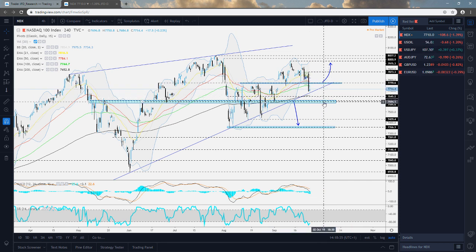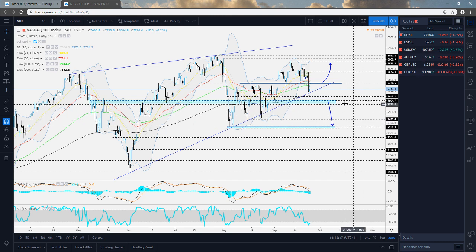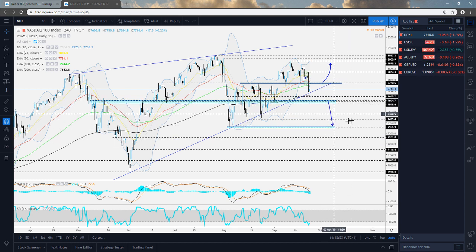If this upside line starts breaking, then of course we'll be very careful with the upside scenario, because if it suddenly starts dropping below the 200 EMA here on the 4-hour chart, then we could consider further declines. Just for that extra confirmation of the downside, ideally a drop below the 7,600 zone could do the trick here for the sellers, and we could see this one dropping towards the lows, maybe towards the lows of August here.